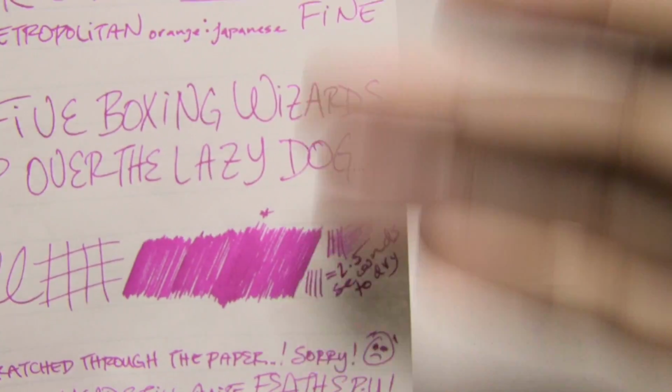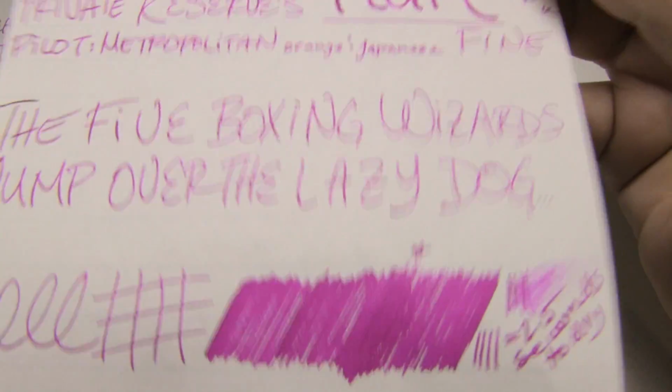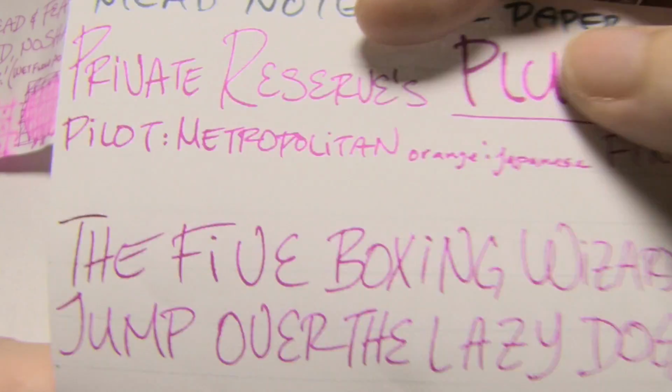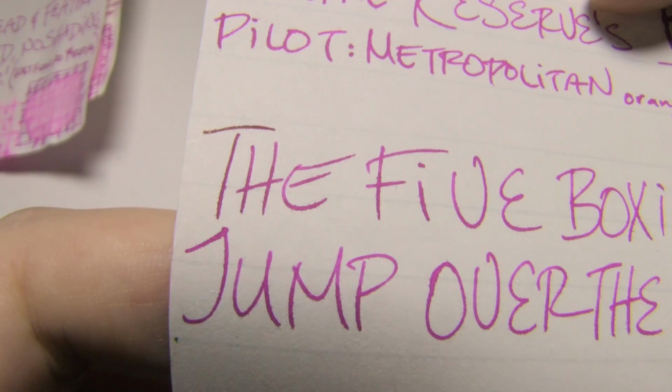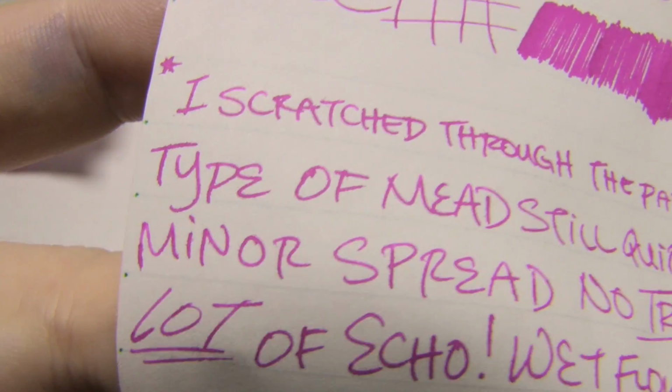So again, we have no shading at all. It's just this almost magenta pink. 2.5 seconds to dry. We do have feathering, but as I said, that is something that my Mead spiral notebook paper was particularly sensitive to.